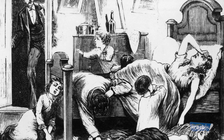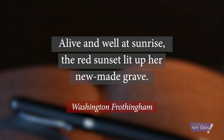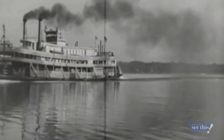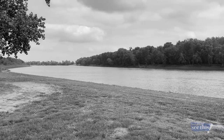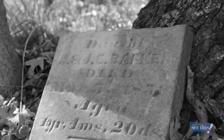July 15 brought the fastest attack of cholera. The victim was Pritchard's wife. As recounted in the history of Fulton County, alive and well at sunrise, the red sunset lit up her new-made grave. The fate of the infected boat passenger is unknown. In Liverpool, some cholera victims survived after ingesting copious amounts of water and salt. But all told, 13 locals died. 5 were taken 6 miles away to be buried.